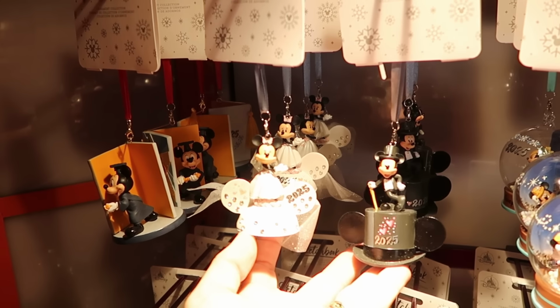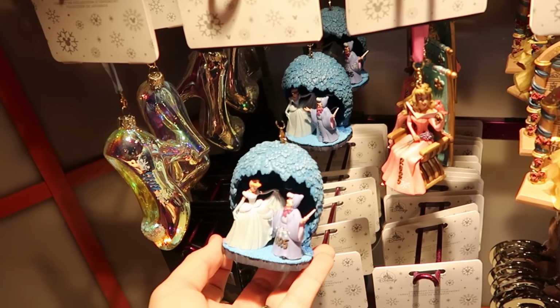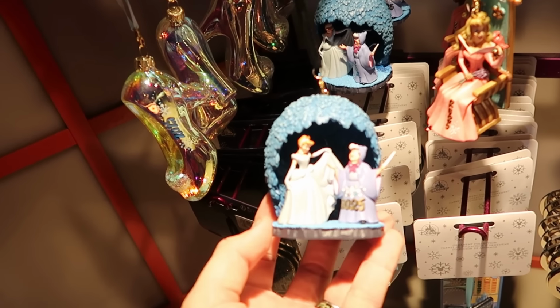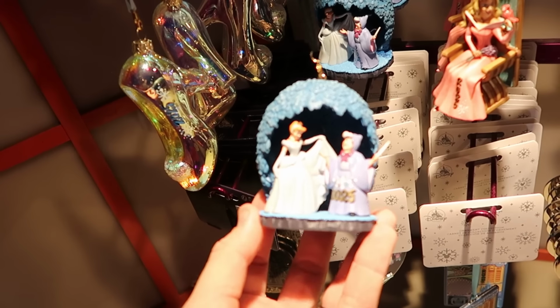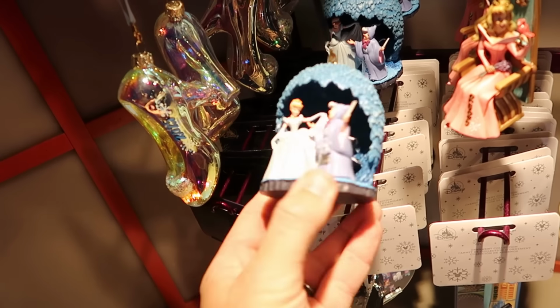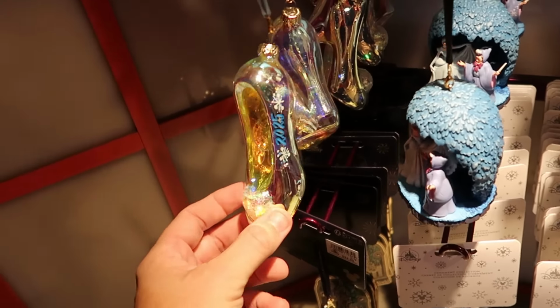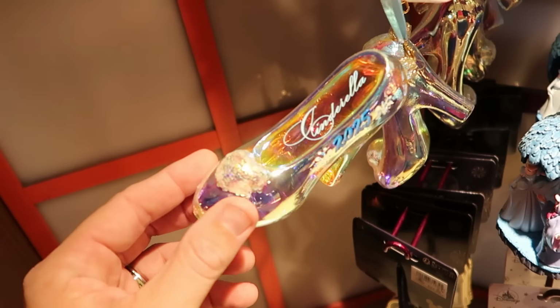They added that heart design and then 2025 to them. But you can get so many different ones, like even ones here with Cinderella. Lots of new Cinderella merchandise has been coming to the parks. This Christmas ornament has the fairy godmother. They added the 2025 logo too. And then right next to that one is a very fancy Cinderella slipper with the facsimile signature inside.